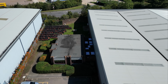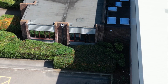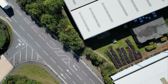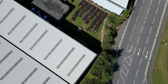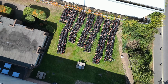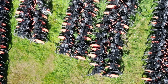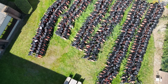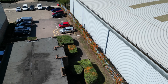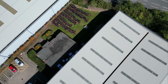And then around this side, what do we have? Another little office building. Let's have a look down there. Is it planted trees? Let's have a look. Oh no, it's the bikes that you mentioned. I really thought they were trees. So they're the bikes. Wow. I was not expecting to see that. I'll be able to get a better shot of that from down in that corner. I wonder what happens to them.